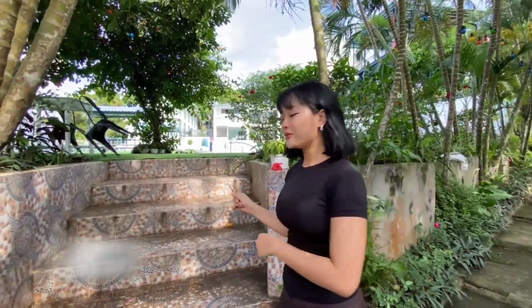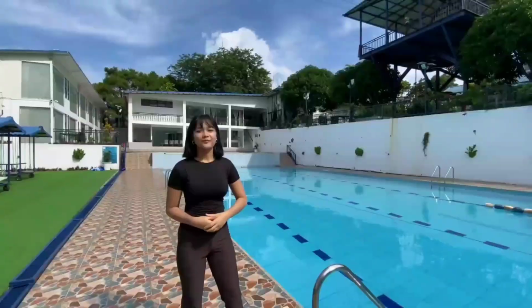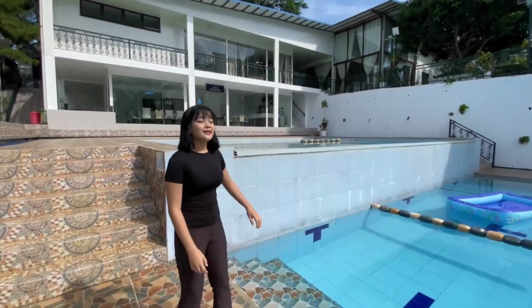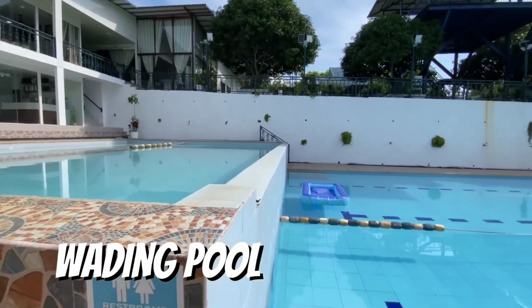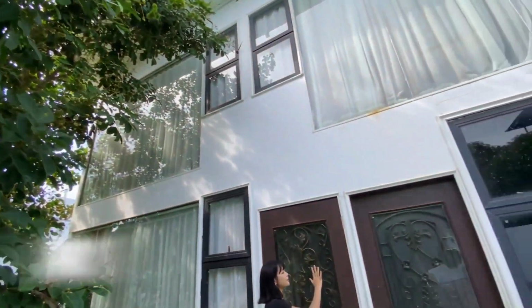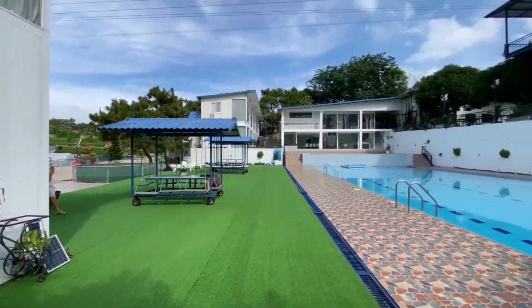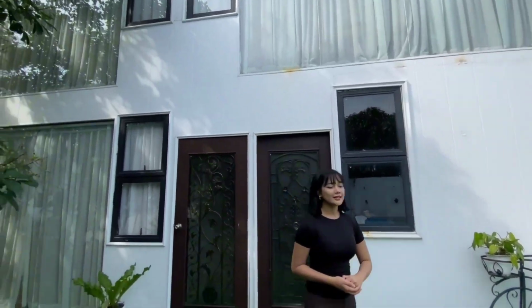This is the way to the pool. This pool is 3 to 6 feet deep. This is our waiting pool. Guys, tingnan nyo yung bunga ng rambutan dito. Super dami na. And look at this, guys. Meron tayong premium villa beside our pool, which has 3 units, guys. And per unit, meron tayong 4 packs na maa-accommodate.